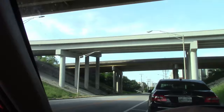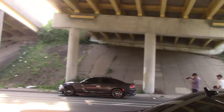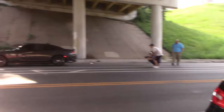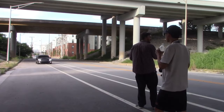Made it to the first spot. Little bridge overpass. Mercedes. Got my car. Got a Charger. Got the Mad Hatter over here. Oh, got Blurry doing his thing. Got Quan. And I'm sorry, I don't know who the guy in the Charger is. We'll figure that out though. Mad Hatter getting the shots. All right, get set up for another shot here. A little traffic coming.